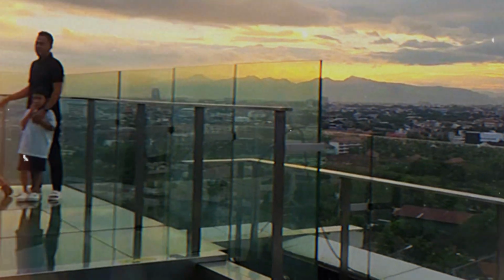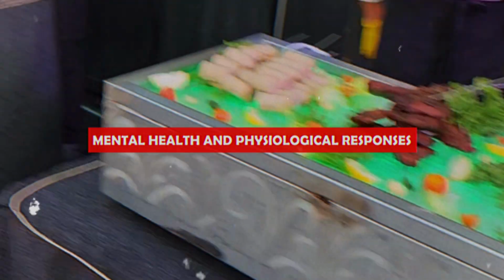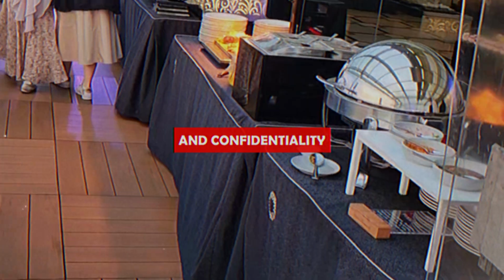Data security. VR therapy often involves collecting sensitive data about patients' mental health and physiological responses. Ensuring this data is securely stored and protected is critical to maintaining patient trust and confidentiality.